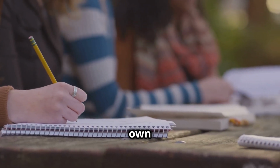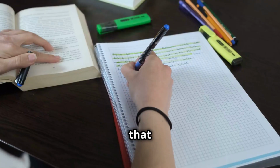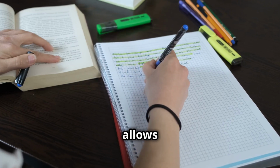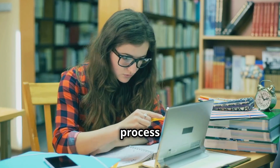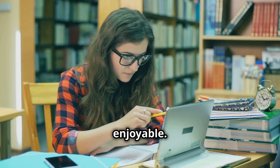Therefore, consider your own skills and knowledge. Choose a topic that aligns with your strengths and allows you to build upon your existing expertise. This will make the research process more manageable and enjoyable.